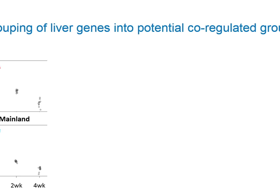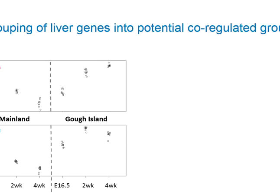I mentioned to you earlier that we collected transcripts from three time points for the liver. So what I'm showing in this plot are transcript abundances for two genes, gene A and gene B, across three time points, embryonic day 16.5, 2 weeks, and 4 weeks. Of course, we have these transcript abundances also for the Gough Island mice. And what you'll note is that these two genes share a temporal expression pattern. So that is gene A and gene B, their transcript levels are varying across time.